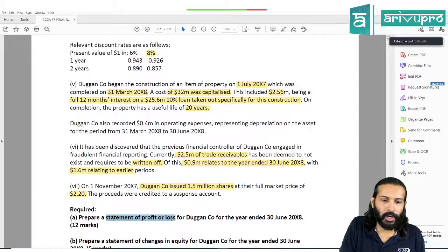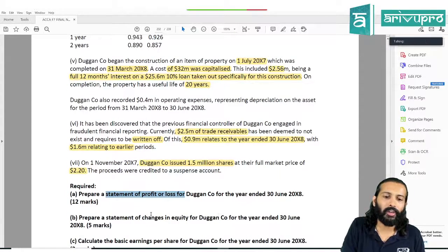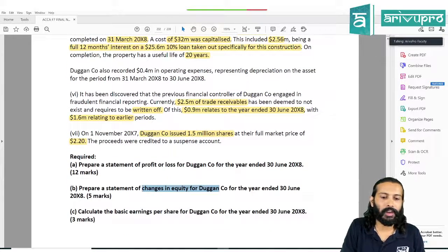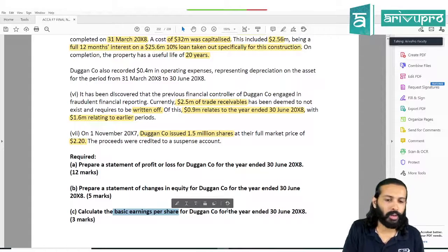So the first requirement is you need to prepare SPL for Duggan Co. for the year ended 30th June, because there were some obvious errors. And you need to prepare the statement of changes in equity for Duggan. That carries about 5 marks. Last, you need to calculate also basic EPS, basic earnings per share of Duggan for the year ended 30th June.